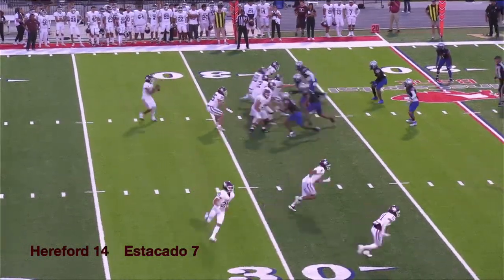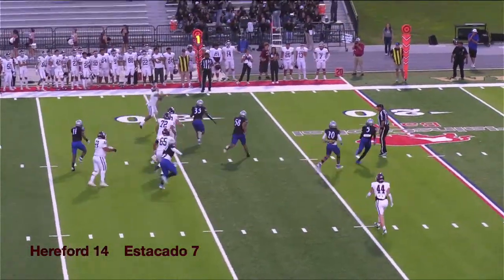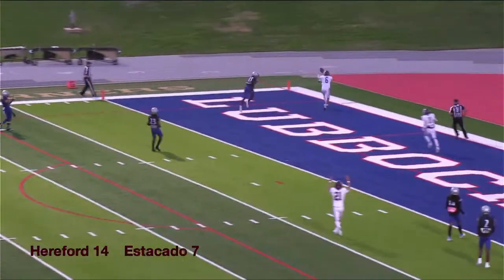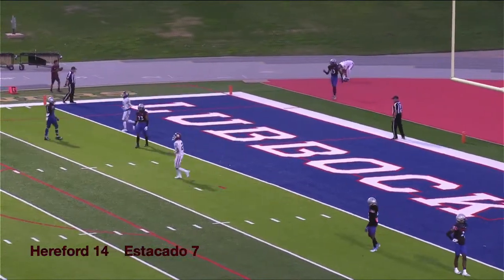Sends Lopez in motion, drops to throw. He's got time. He steps up. He's in trouble. He's going to run. Nope. Throws it on the run. Got a man open in the end zone. Touchdown. Oh, Gonzalez dropped it. He juggled the ball and caught it out of the end zone.